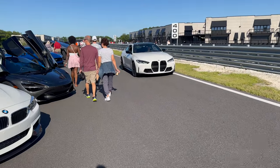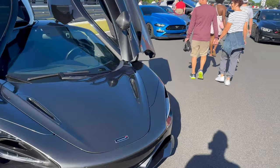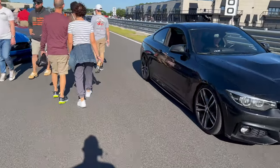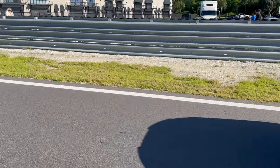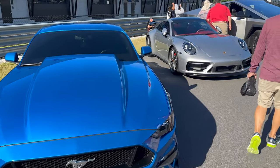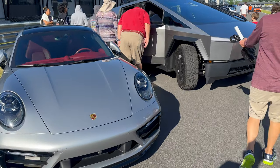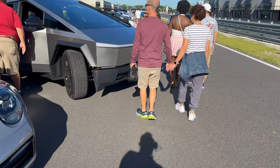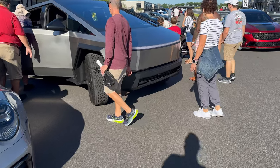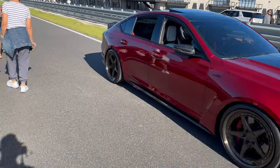Another M3, oh sorry, M4, 720S, looks like a 430. Mustang, looks like a Carrera S or 4S with the aero kit, like my friend Sean's car. And then we got a Cybertruck here. This thing is just insane looking. Ooh, CT5V Blackwing.